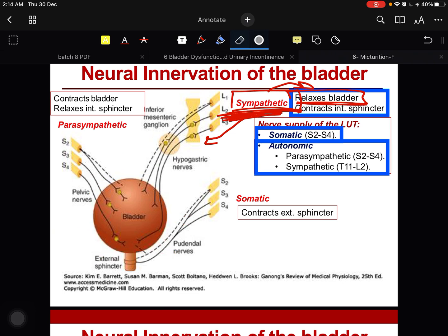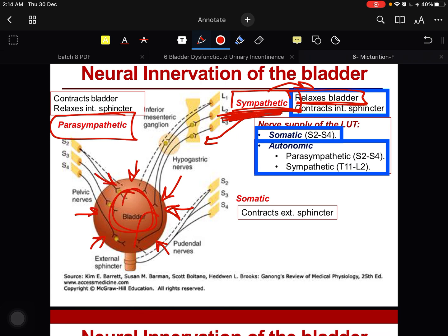The opposite will happen if we need to void the urine outside of our body, and here the parasympathetic will take action. It's gonna contract the bladder, the detrusor muscle specifically, and the reason behind that is if it's contracted, the urine will go out. That's the main function of the two.